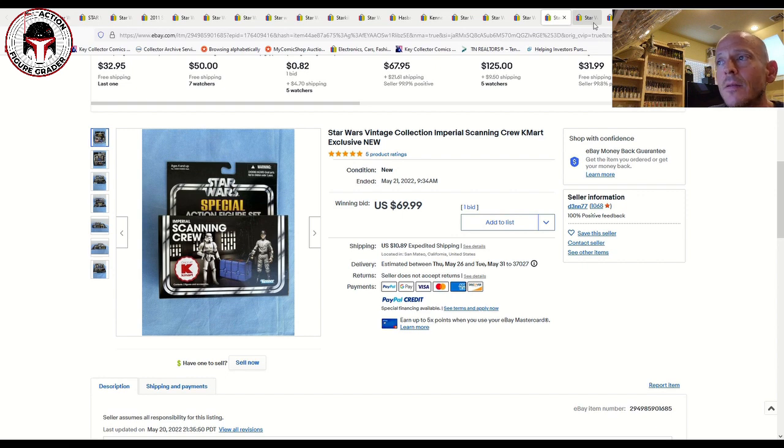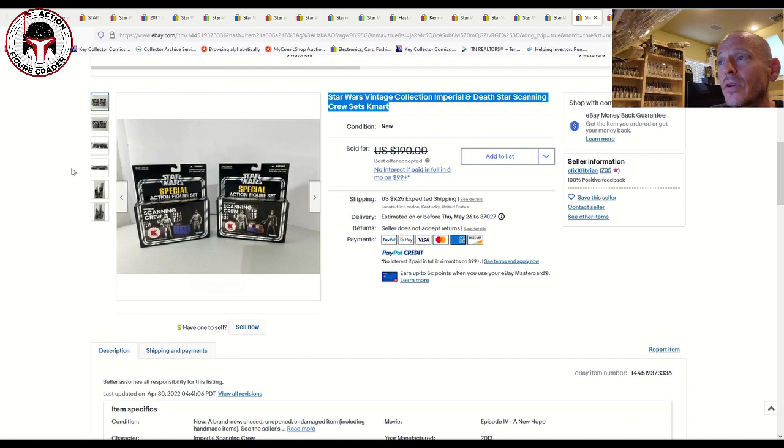Obviously, this packaging is going to become more and more familiar with these deluxe packs that keep coming out, as well as the potential for blister-free packaging. This sale was for both of them. It was listed for $190 for both the Imperial and Death Star scanning crews, plus $9.25 shipping, and that sold for $170 plus $9.25 shipping.